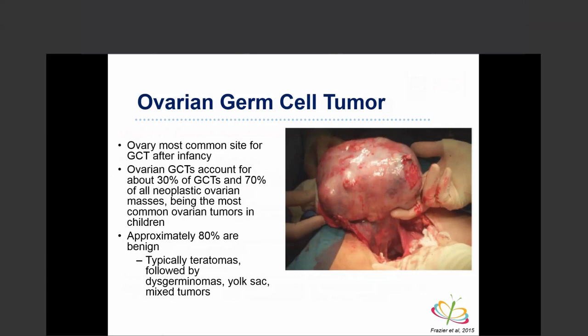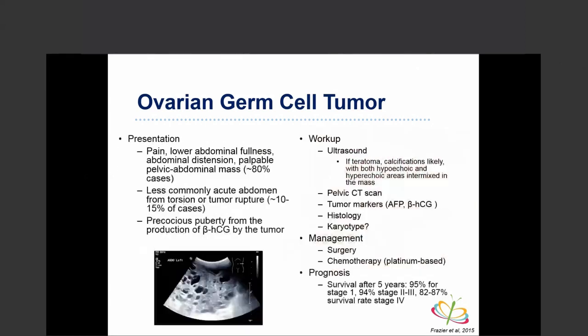Workup is similar to testicular cancer: get an ultrasound. One of the things you might see is calcifications if there's a teratoma, such as this ultrasound here, with hypoechoic and hyperechoic areas. That's pretty classic for a teratoma in the ovary. Getting pelvic CTs and tumor markers would be the next steps as well. And then surgery to get histology would be recommended, to resect the tumor without sacrificing adjacent organs. You want to evaluate the full extent of the disease, so looking at pelvic and retroperitoneal lymph nodes is important as well.